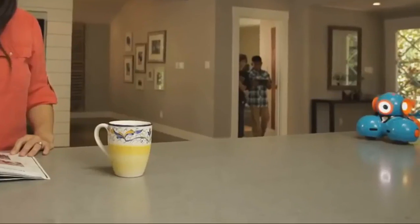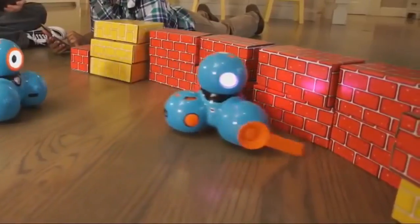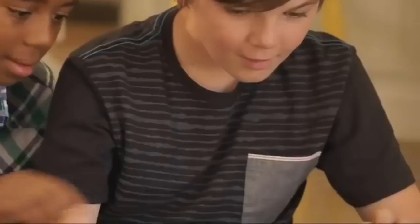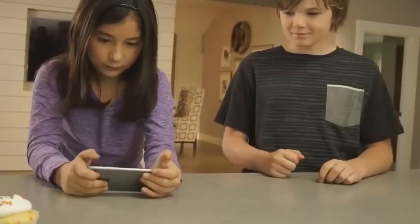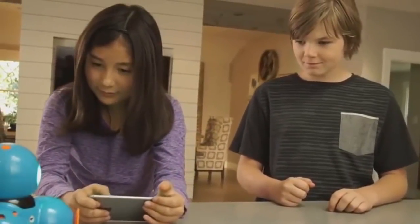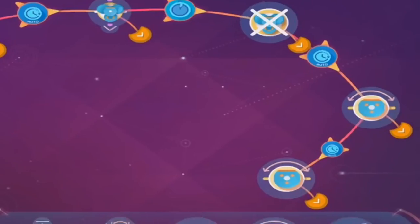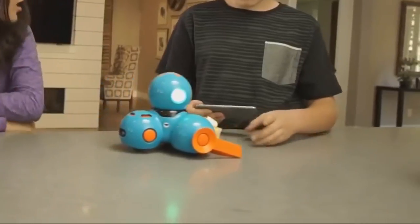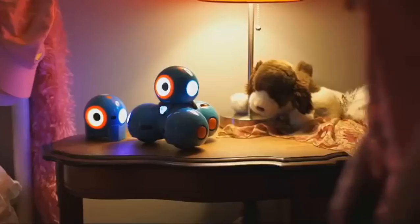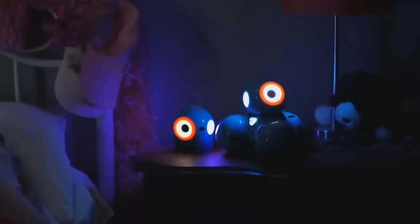With lots of great add-on accessories for your Dash or Dot, there are endless ways for your child to explore and problem solve, all while having fun. Wonder Workshop robots and apps are designed to grow with your child, allowing them to apply what they've learned and expand their capabilities. Wonder Workshop, inspiring the brightest minds of tomorrow.